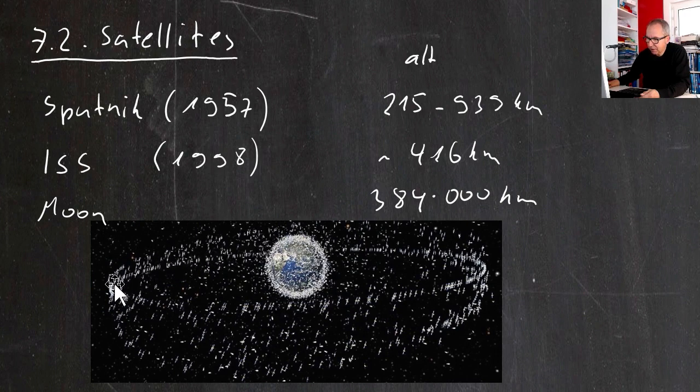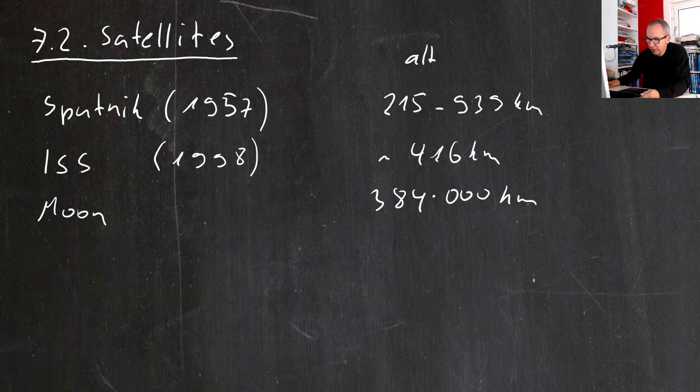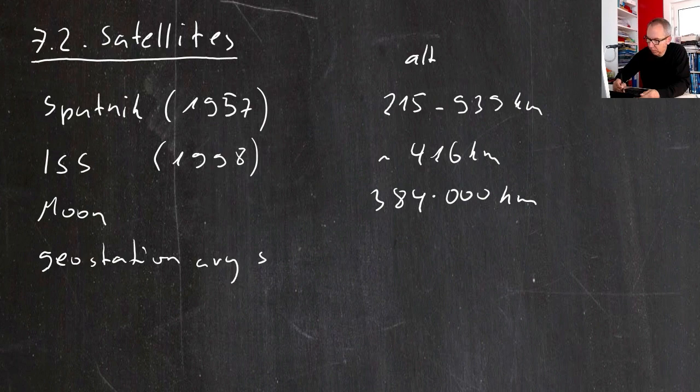And there is here a very special place, as you can see. Of course, the satellites are drawn much too big here, but the distances are correct. And it is here just above the equator in this line. And these are called geostationary satellites. And they circle the Earth at an altitude of roughly 35,880 kilometers above the ground.